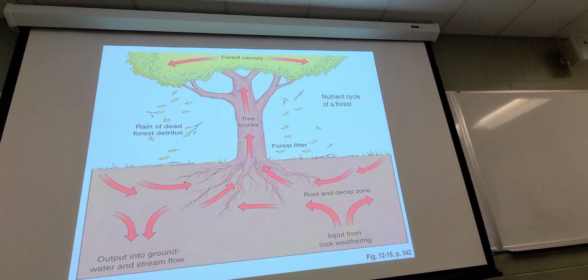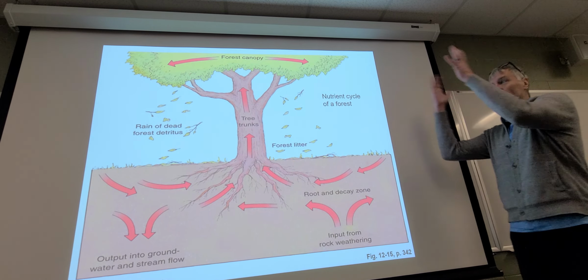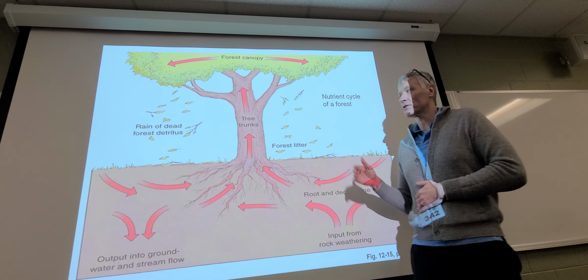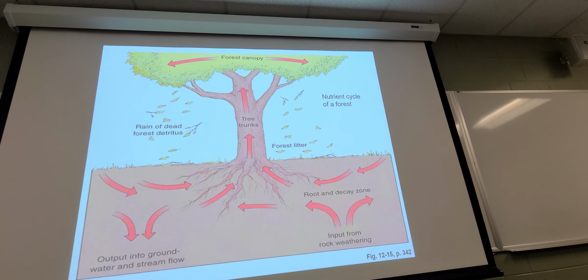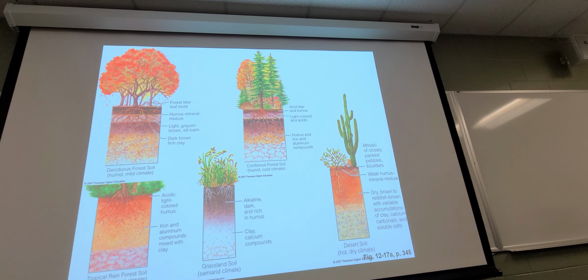The other big part of the process is the organic material that is left. And so the soils are often very strongly influenced by what's growing on top of them, right? Because that's the stuff that's dropping organic material that also gets mixed up into the soil.